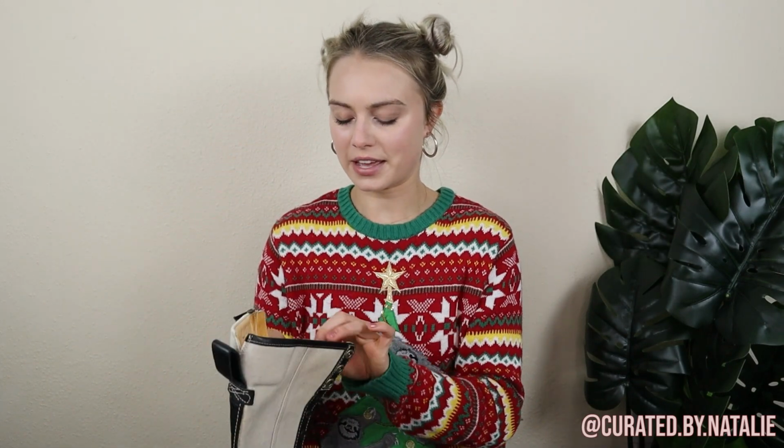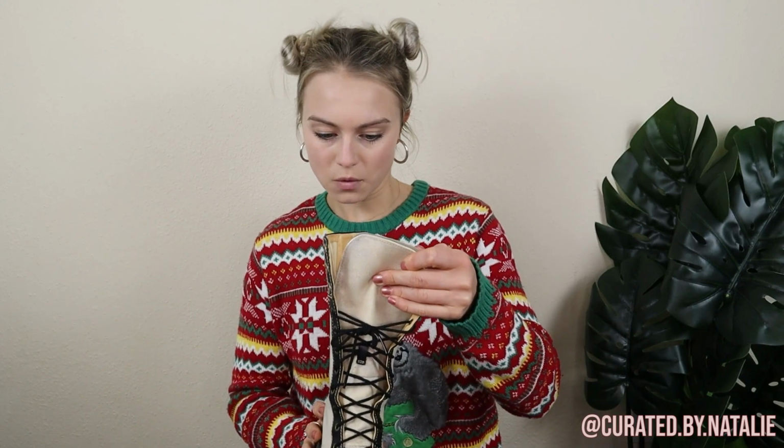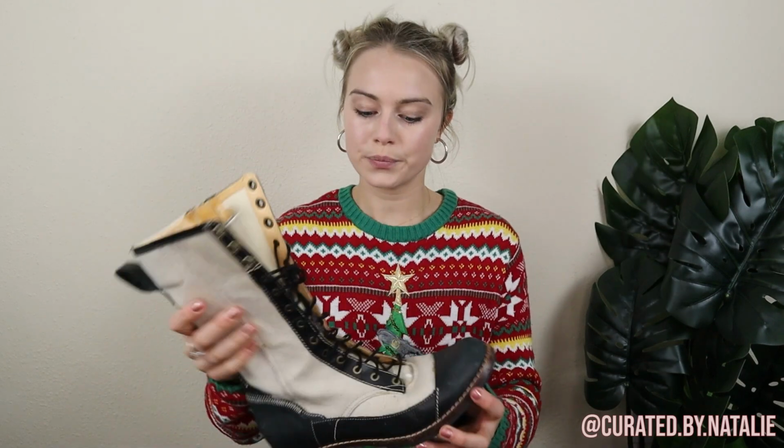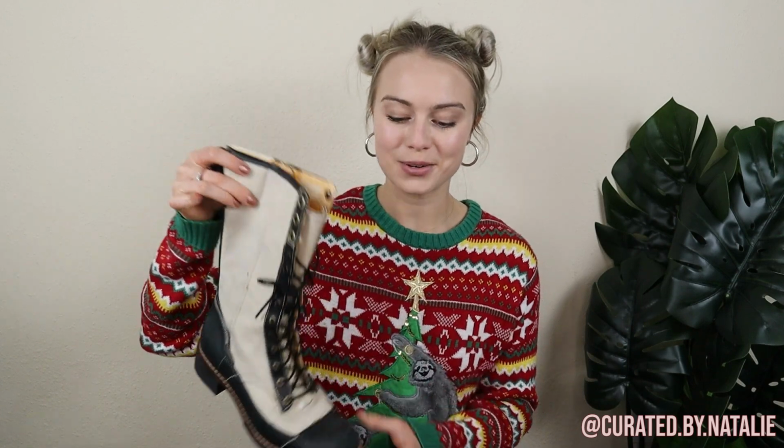I've never seen a shoe like it. So I got them. They're size 8 and they're really quality. Genuine leather and canvas. So cool shoe. We'll see how they clean up, but sometimes you got to take that $2 risk and see what'll happen.